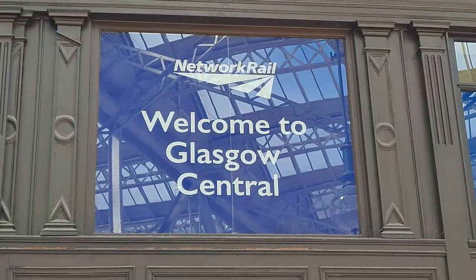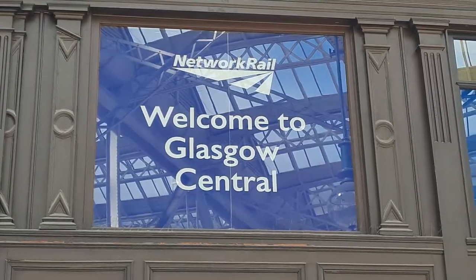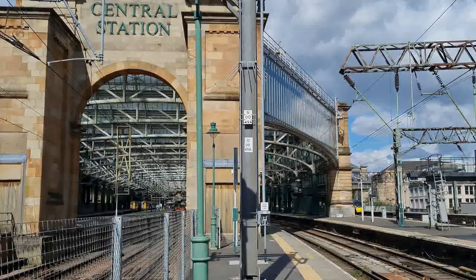All right, then here we are, our first train station for you all today, Glasgow Central. It is Network Rail operated with 15 platforms. 15! And that doesn't make it the busiest station in Scotland, unfortunately. Because we all know Waverley has 20.